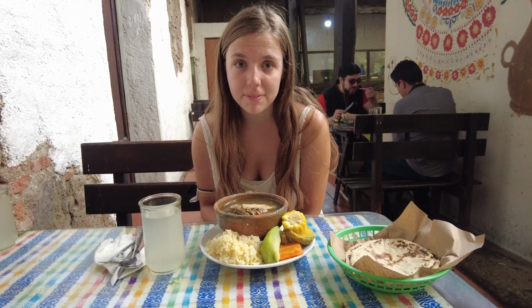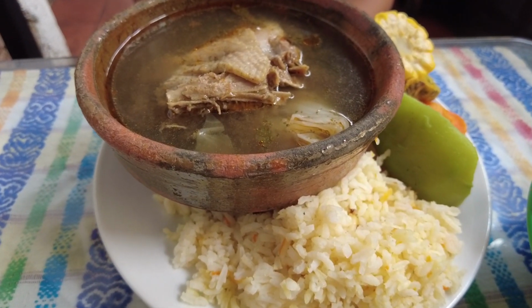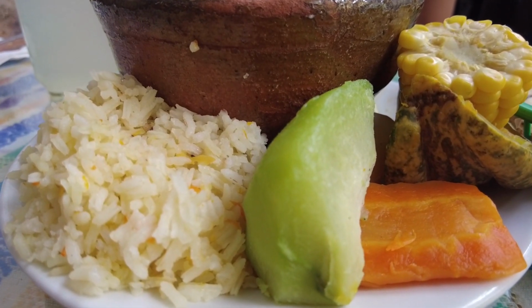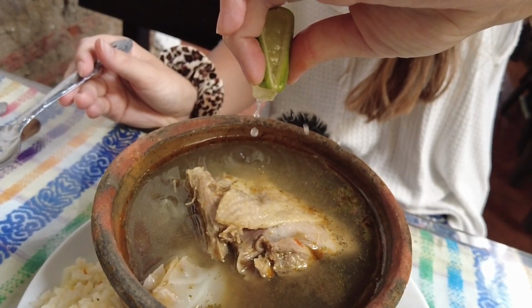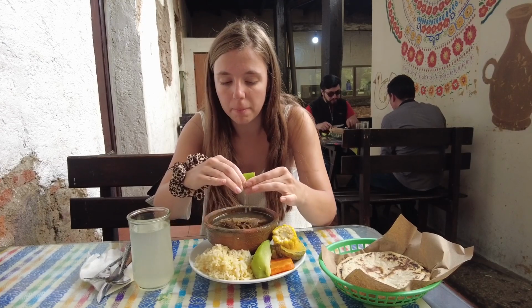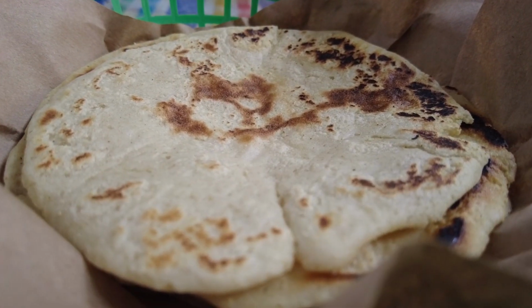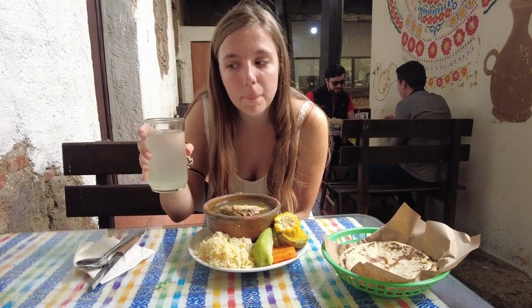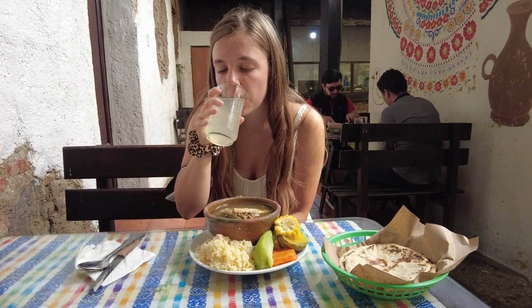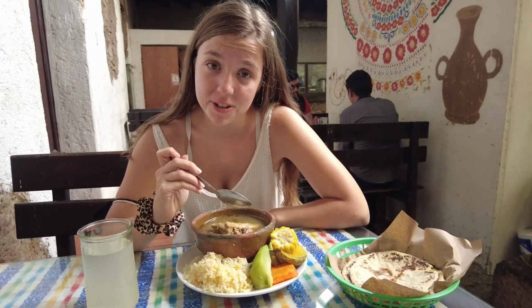All right, for lunch I'm having Caldo de Gallina, which is basically chicken soup, and it comes with vegetables and rice, and you can even put lime inside. It's apparently common in several Latin American countries, including Guatemala. And all the dishes come with tortillas, which they make up at the front. And they give you complimentary lemonade. Really good. All right, let's try it out.